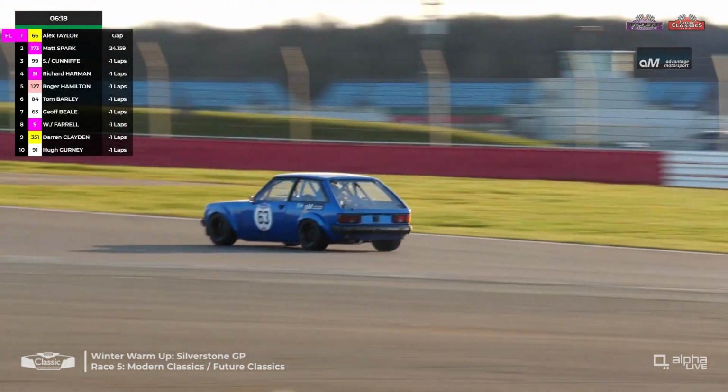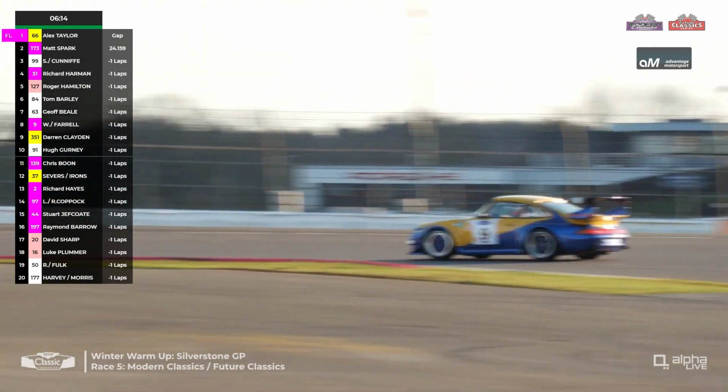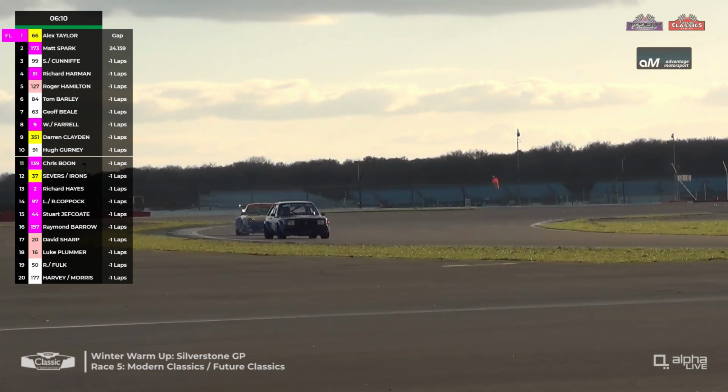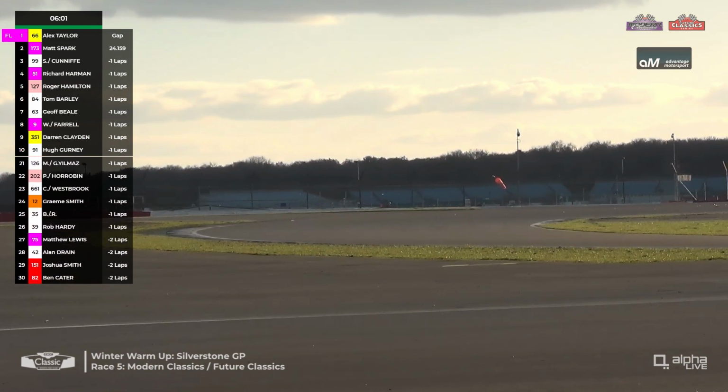which is exactly what he needs, because once they've gone through this bit here, the loop, they are flat out through Aintree and all the way down the Wellington Straight up towards Brooklands, and that's where the Porsche will come back into its own again. But that was a good exit out of the loop from Aidan Farrell. I don't think he's going to be that far away again by the time they get up towards the braking area for Brooklands. Leading the race overall is Alex Taylor.